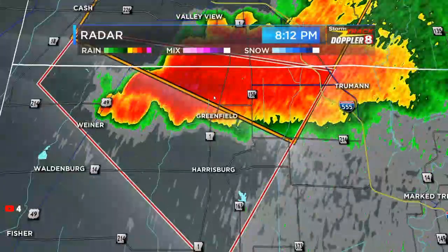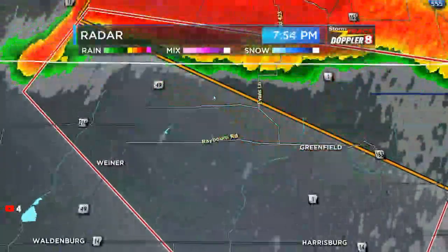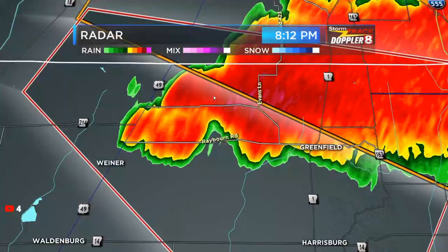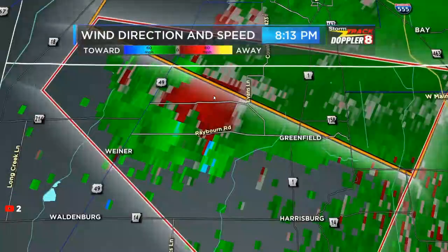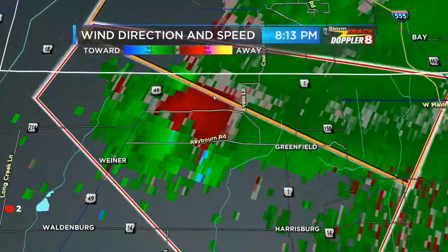Okay, I'm just talking to people that are in the rotation. Notice that little hook has occluded a little bit, which usually means that cooler air has wrapped in, but that doesn't mean it's going to stay that way. These things can cycle, especially in the environment that storm is in. We can still see that tornado tighten back up and produce. Looking at velocity, it still looks pretty impressive and still poses a threat.